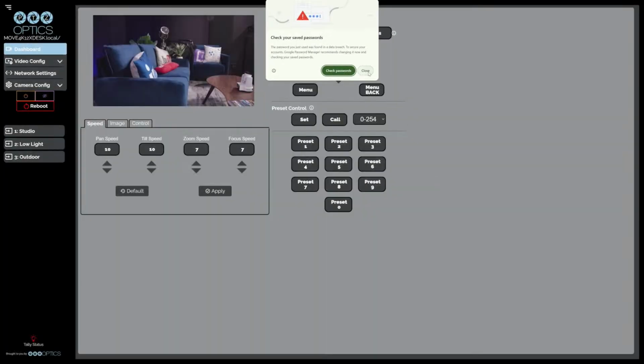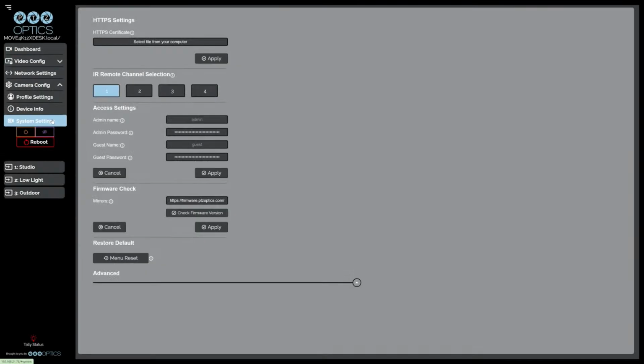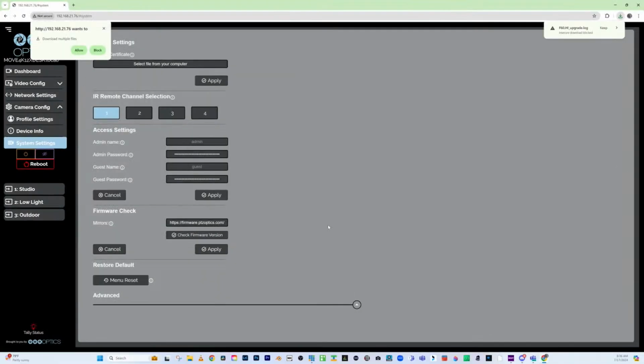Once you're in, look to the left sidebar and click on the System Settings tab. On the System Settings page, find the Check Firmware Version button and click it. Then click Apply to start downloading the latest firmware. You might get a prompt asking you to download multiple files. Just click Allow to proceed.